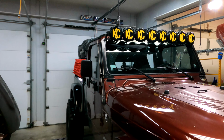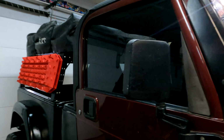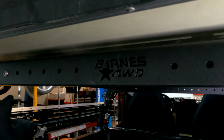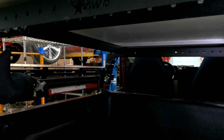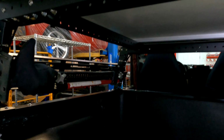But back to the Jeep. Two things I wanted to talk to you guys about were the bed rack and the hardtop. And we'll start with the bed rack first. Here it is. It's a Barnes 4-wheel drive bed rack, and it's one of their latest products that they just launched. And it's really cool. It's a universal bed rack, and that means you can put it on really anything.